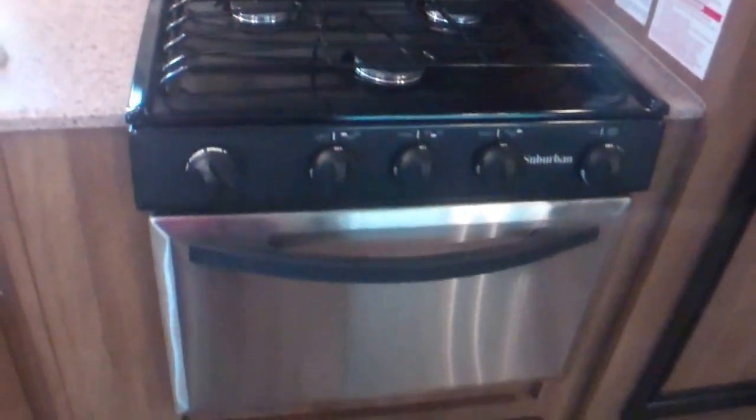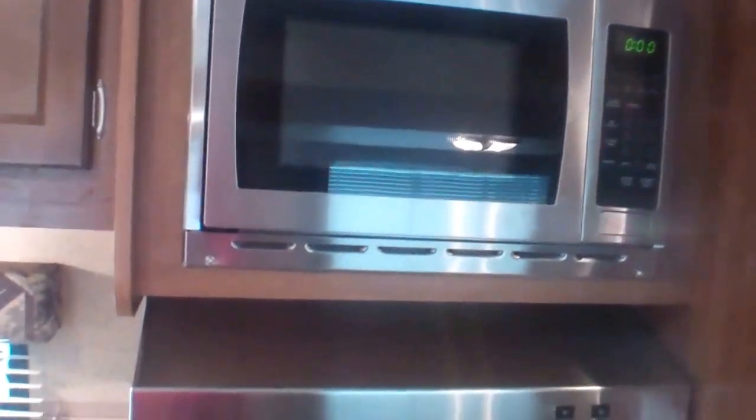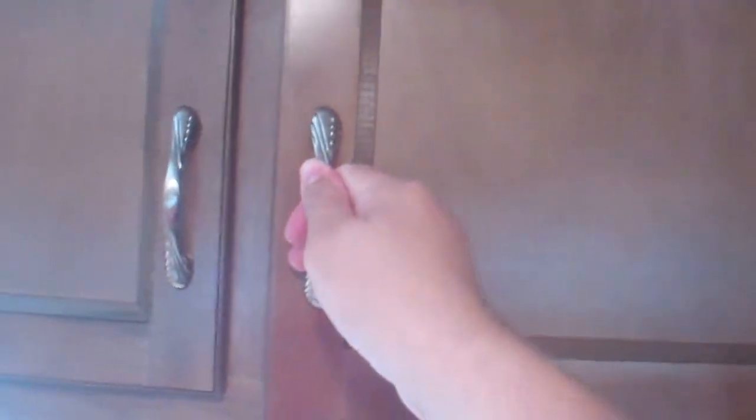Spot here for our large knives just behind, so using some of that available dead space to pack in extra storage. Our stainless steel oven, as well as microwave. A little window in the kitchen that you can keep open when you're cooking. Lots of storage above. Place for our glasses and plates.